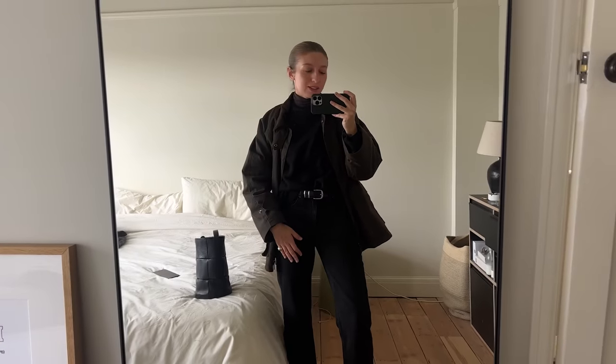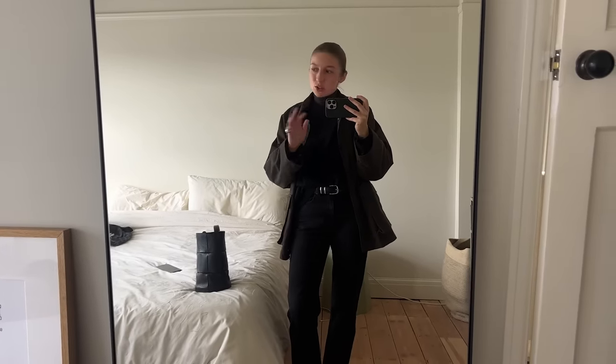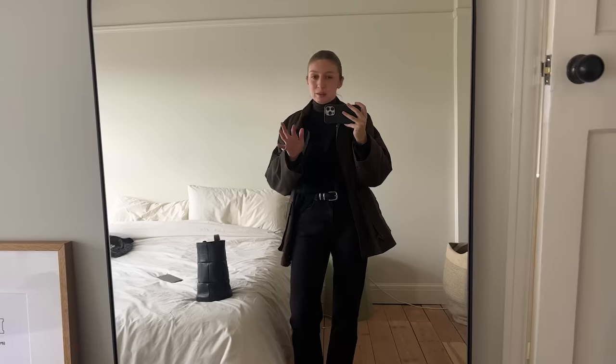Weekday Voyage jeans. These are so old. And do you know what? I went on Weekday's website recently because I was like, oh, I wonder if the Voyage is still hanging around. On the UK website, no. Every single pair of jeans on that website is proper slouchy jeans.